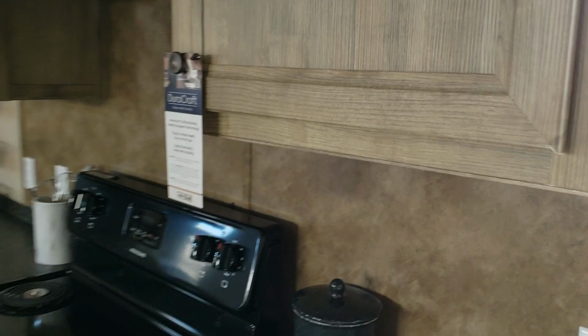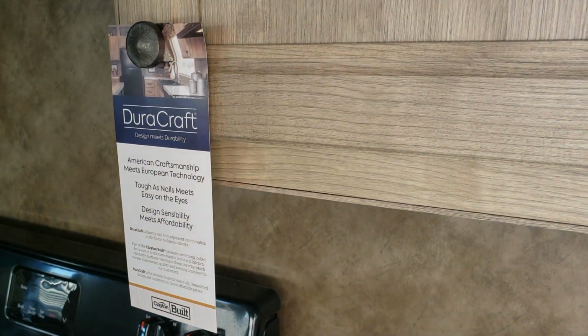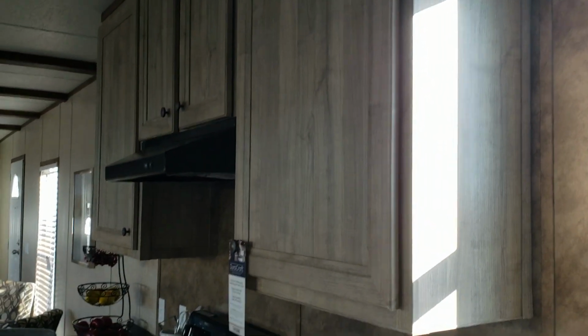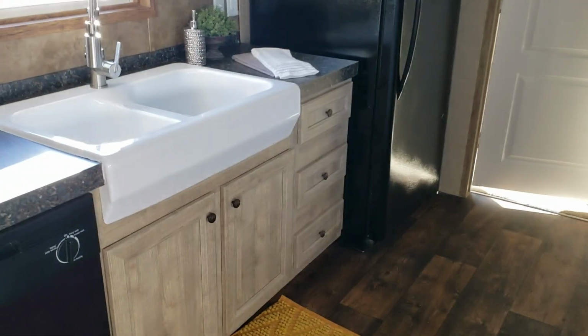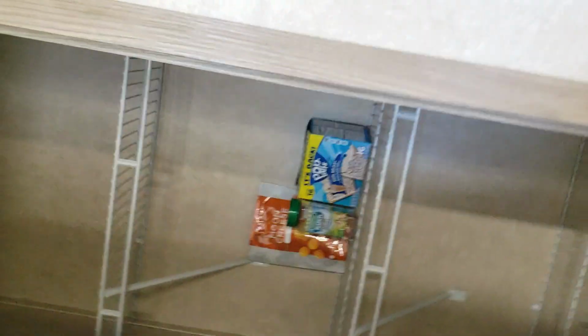So, this tells you a little bit about Duracraft here. American craftsmanship meets European technology. Duracraft is developed in Europe, and our company purchased from them. Said, hey, put it on our cabinets. We want them. And it's just been amazing. You have a reach-in pantry here. We even have some snacks. Might grab me a Pop-Tart after this.